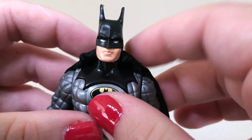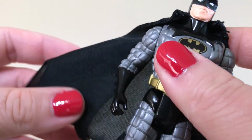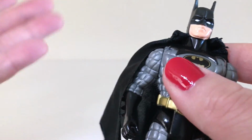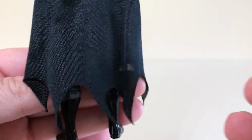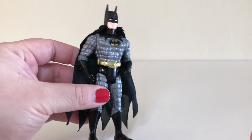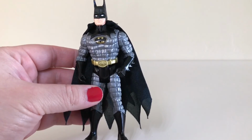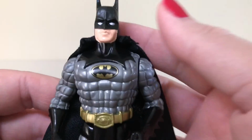And as a kid, I would always lose these capes. So my grandmother would actually cut them out for me out of just cloth. She would make me replacement capes, and I would just slip them over the figure's head. And they got the job done. But, yeah, aesthetically, it's not too bad. It's a very simple figure, but I like what they did here. Laser Batman. Okay. I'll take it.